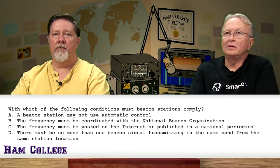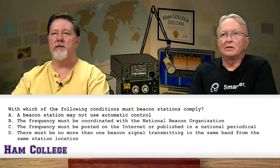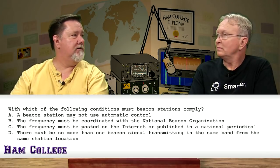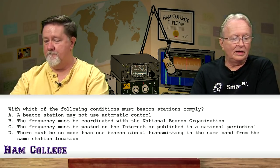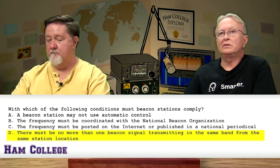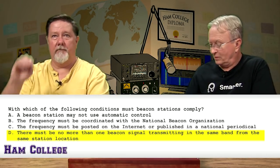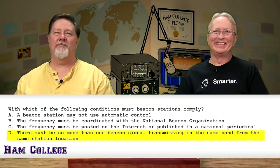Or D, there must be no more than one beacon signal transmitting in the same band from the same station location. That's the only one that makes any sense. I'll agree with you. I'm going with D, Delta. And that's what just about everybody's saying over in the chat room there. So let's see. You nailed it. Chalk up one more. That was close. Not really.